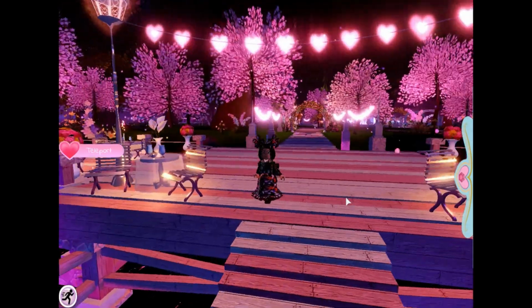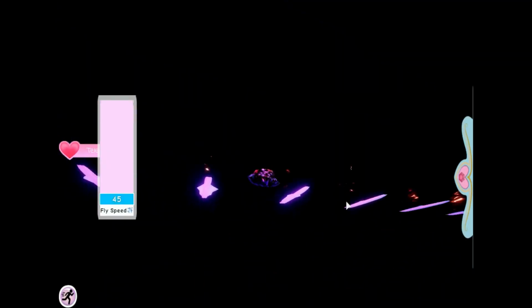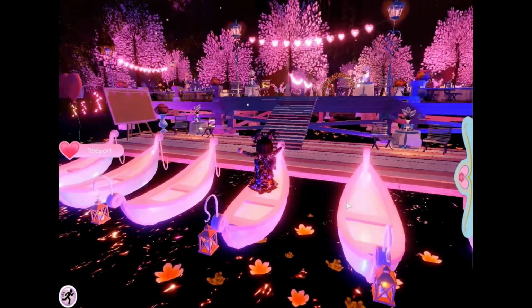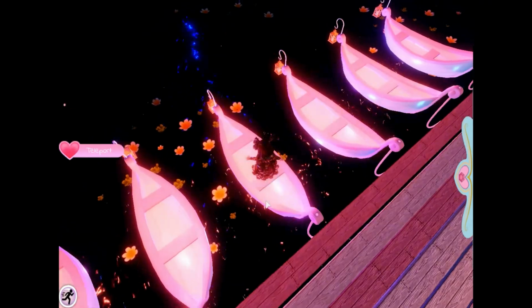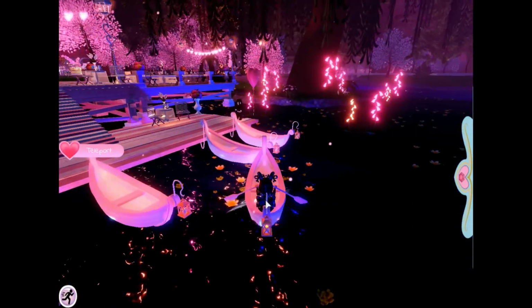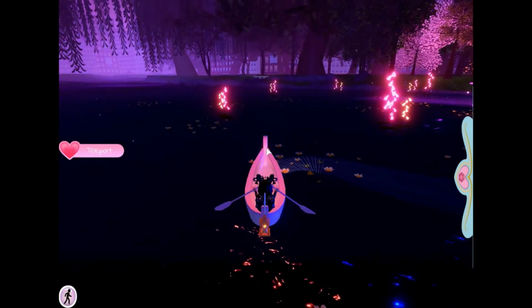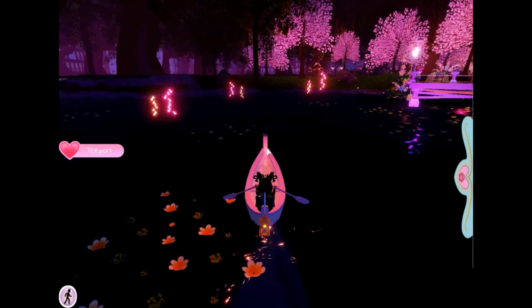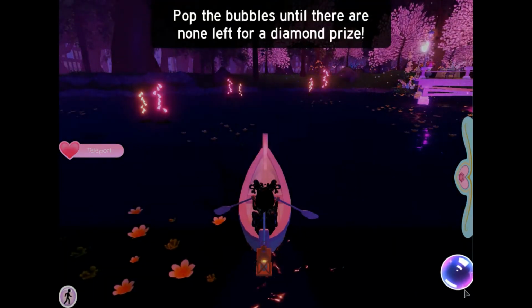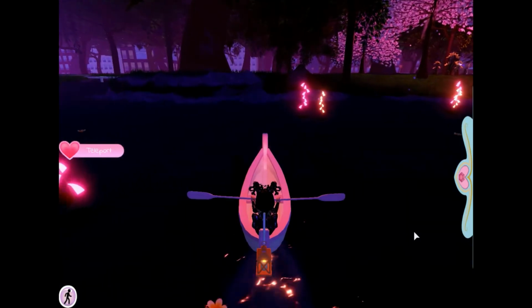Oh, how pretty. There we go. Okay, I can sit in it, but I guess I need a second person. Let me see. If I sit on this side, would it let me? There we go. I'm rowing. Oh, okay, cool. Look at this. Oh, how nice this is. Very relaxing. I understand why people do this. I have to do it in real life one day. I really love how they put the pansies in the water. So pretty.